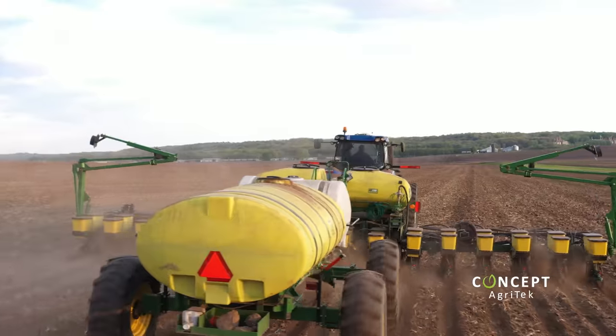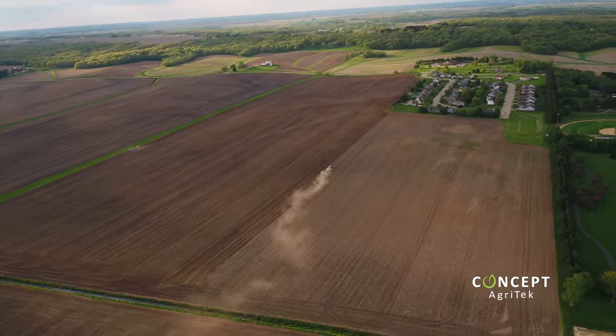Doing a lot of different trials, and one of them is Concept Agritech. We're doing an in-furrow starter trial. The thing I'm the most excited to try is a bunch of bugs. It's a biological. We're excited to see how they work out.